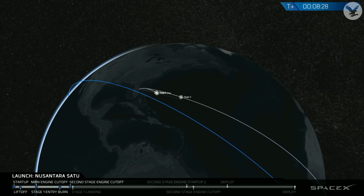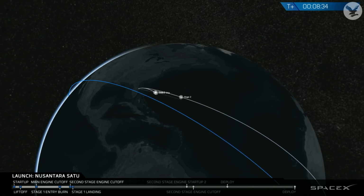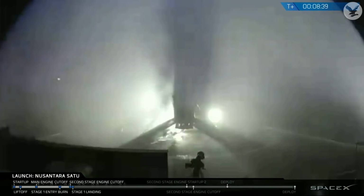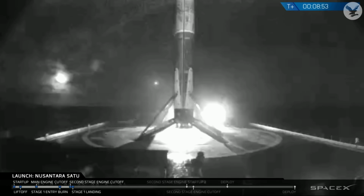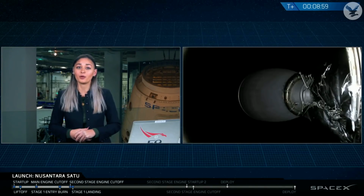Stage 1 landing legs deploy. There you go on your screen, despite the challenging conditions there. And we also got confirmation of stage 2 in good orbit. Now we are about to enter the coast phase, so we are going to take a quick break, but we will be leaving you with an animation that shows you where we are in the coast phase. We will be back at about T plus 26 minutes for second stage relight and the first deployment.